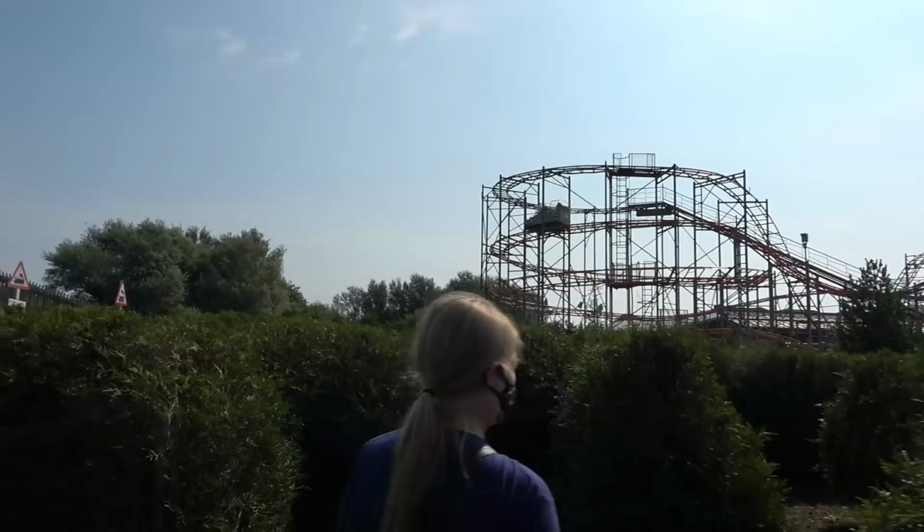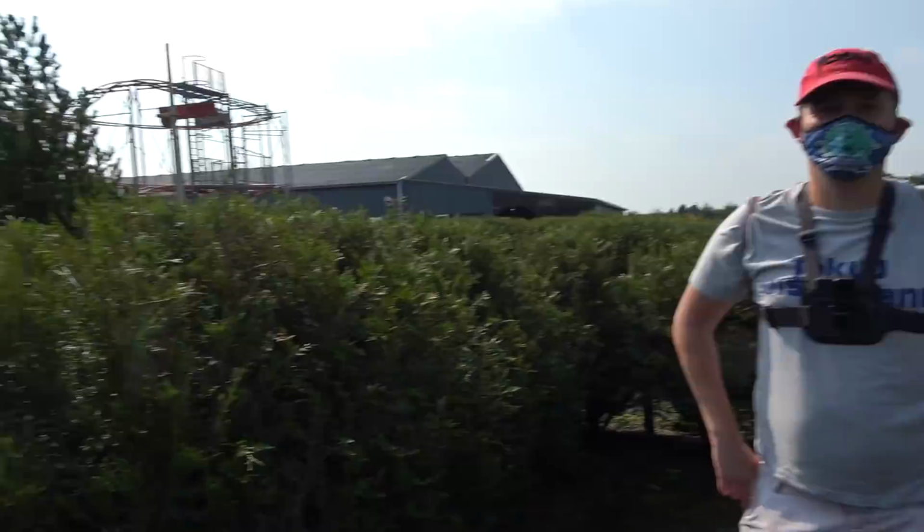Where are we going? Ziggy, get here, Ziggy. Right, Sean. So Ziggy says, hop on your right leg 5 times.